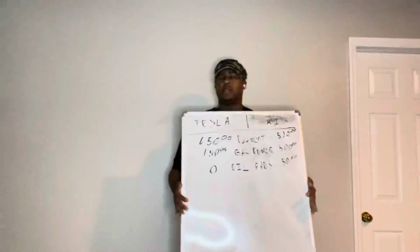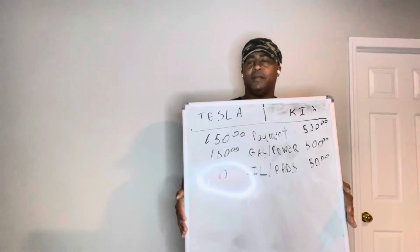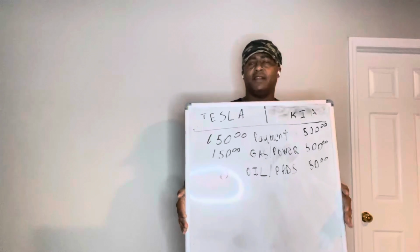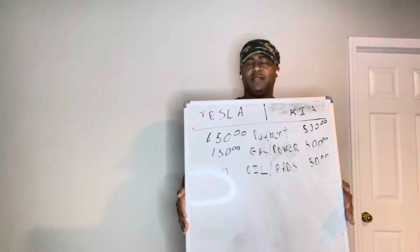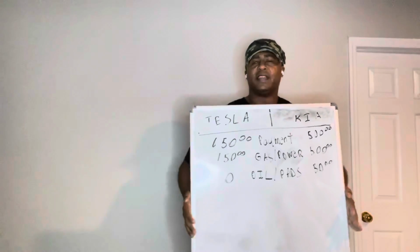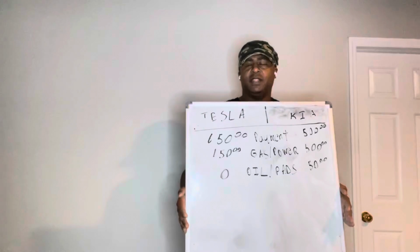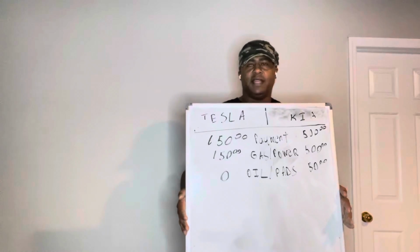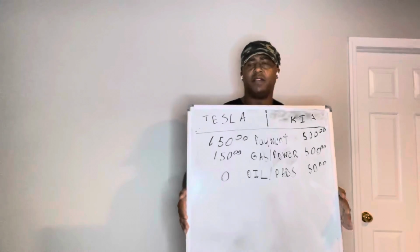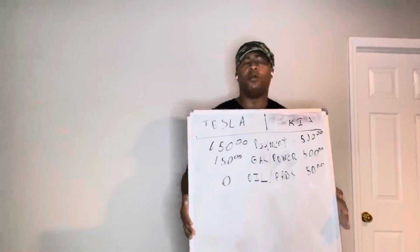So I'm gonna show you the numbers on this. So real quick, you see the payment of the Tesla is about $650 per month. The payment of the Kia is about $500. But with the Tesla, with the $650 a month, your electricity cost, this is just no gas. You just plug it in at the house, not to mention the convenience factor, in your garage, it charges, bam, ready to go. So $650 for the payment, $150 for the electricity every month. You're looking at, what is that? $750, $800.